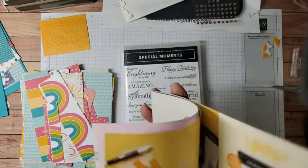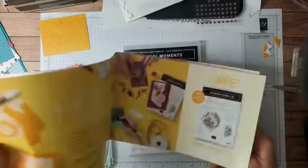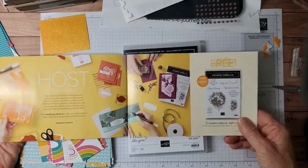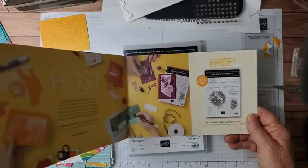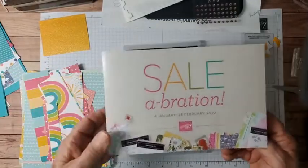If you gather up some friends and get some orders together before the end of the day, if you have $300, you can get this one, Calming Camellia, for free. But you do have to have a $300 order combined. Now it can be combined with friends and all that.